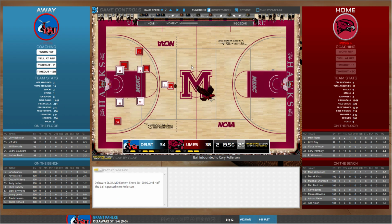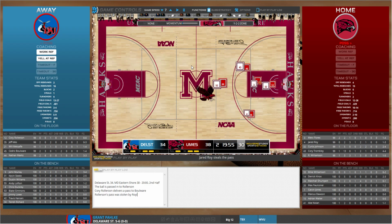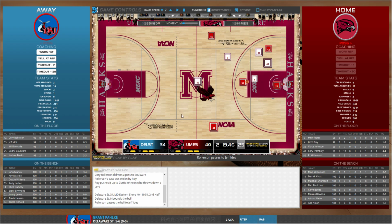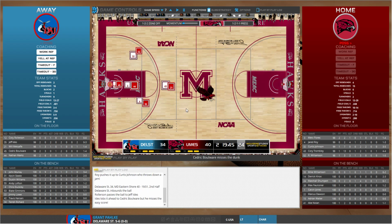Ball is inbounded by Delaware. Rollerson throws it away, and Johnson slams it home on the break. Ides breaks it, and they break the press. Rollerson passes it. Ball's inbounded to Ides. Rollerson passes to Ides. Ides lobs it to Boulder, but he misses the bucket, and it's knocked out of bounds. It's going to be Eastern Shore ball, up 6.